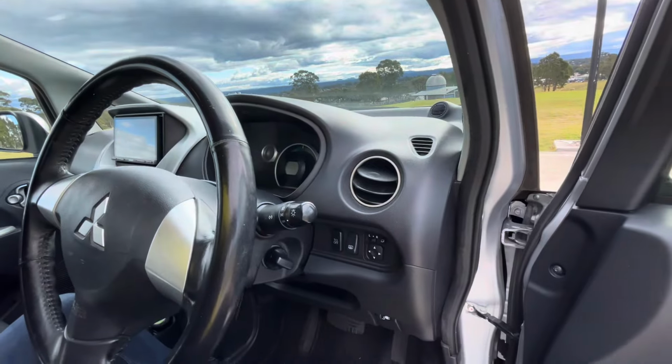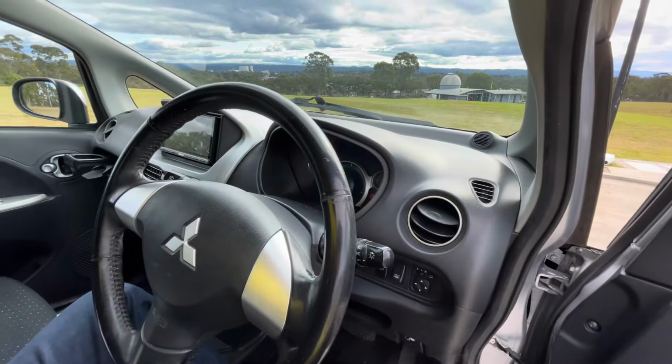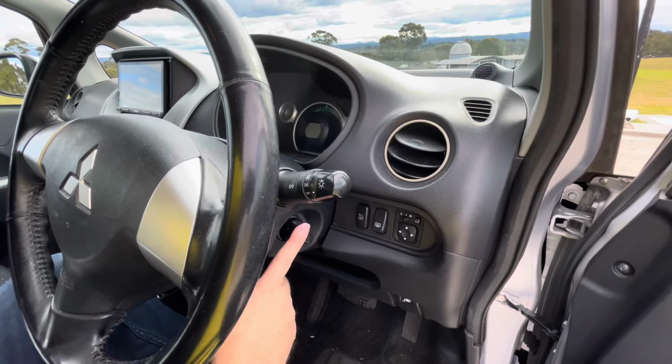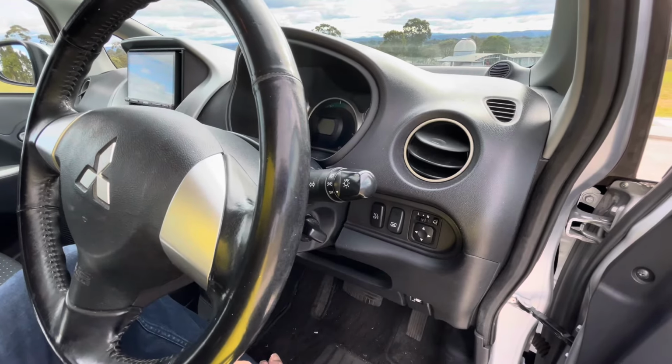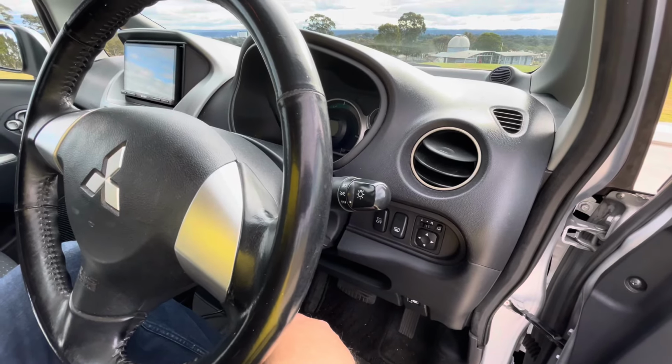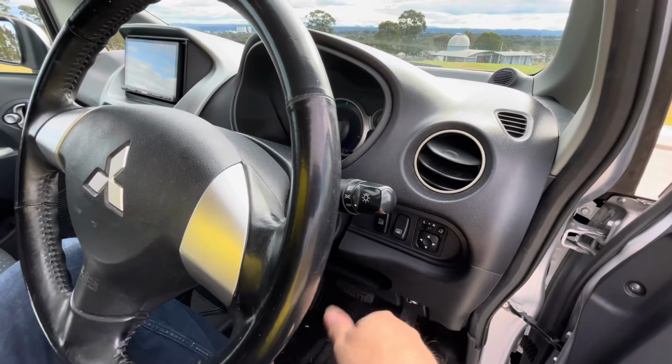But being one of the first modern mass-produced EVs, remember this is a 2010 model, they tried to make it like a petrol car. See that? It's a key. So to start this car, it has keyless entry. You don't even need to push a button to get in. You just walk up to the door, push the button with the key in your pocket, and you get in.